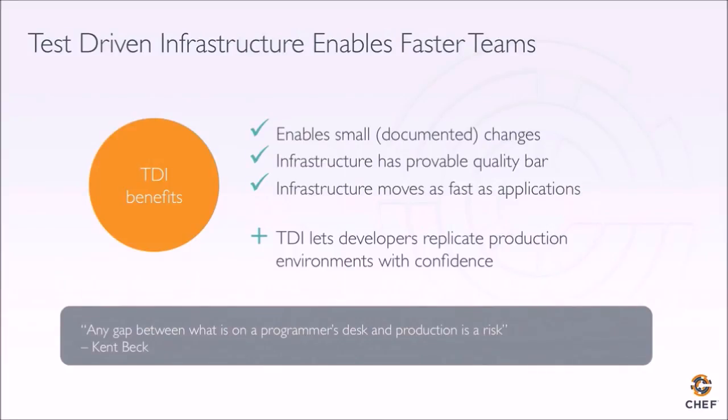Test-driven infrastructure enables teams to move faster. The same goodness from test-driven development carries over to test-driven infrastructure. It enables small changes with associated documentation. It provides a quality bar for all infrastructure and allows you to respond to changes quickly and cheaply. But wait, there's more. Any gap between what's on a programmer's desk and production is a risk. And so TDI, test-driven infrastructure, lets developers replicate production environments with confidence.